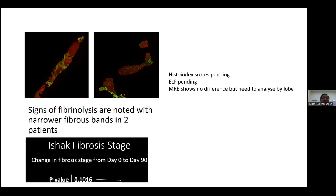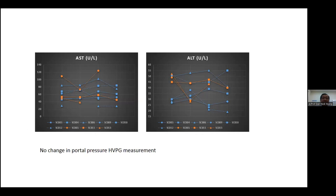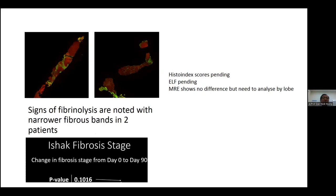In terms of the AST, ALT, again, numerically, we saw some improvement. This was a bit unexpected because we were expecting to repair the structure of the liver and not so much liver function or liver injury. Portal pressure, we could not detect any differences in our cell transplanted population versus control.